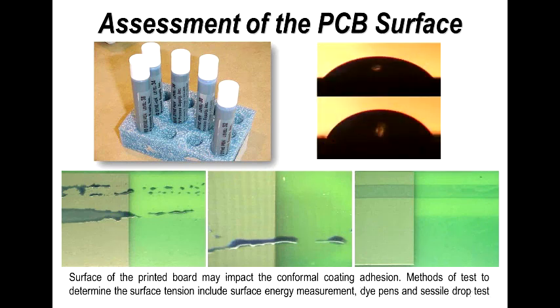You can do a sessile drop and a direct measurement of the wetting angles on a mask. And this is more like a shadow graph for engineers who remember the days when we used shadow graphs in a mechanical environment.